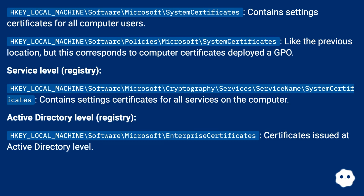Service level, registry. HKEY_LOCAL_MACHINE/Software/Cryptography/Services/service name/SystemCertificates contains settings and certificates for all services on the computer. Active Directory level, registry. HKEY_LOCAL_MACHINE/Software/Microsoft/EnterpriseCertificates, certificates issued at Active Directory level.